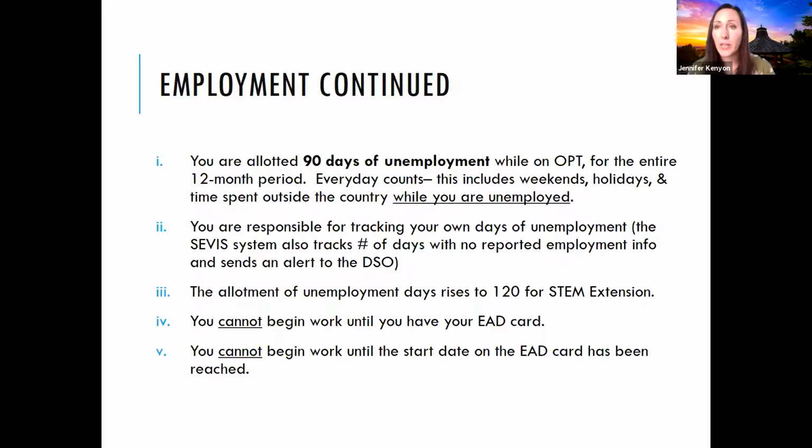That does not include your grace period, okay? The grace period is free time. You can do whatever you want during that time. It does not count against your unemployment. You are responsible for tracking your unemployment days. However, the SEVIS system also tracks it. And so when you report your employment, either to me or by putting it into your SEVIS portal after you begin your OPT, SEVIS will start tracking your employment or your unemployment if you don't add it in. So if you have a STEM extension, the unemployment allotment goes up to 120 days. You have a little bit of extra time.